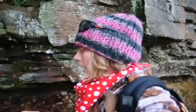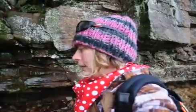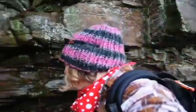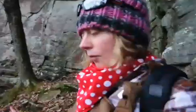But this is the kind of stuff you find when you're winter hiking. Lots of ice. So always be careful on the trails. Watch your footing, because there's lots of ice on the rocks. But it's always fun to find. And don't throw the ice into the trail if you find it. That's just not good trail etiquette.